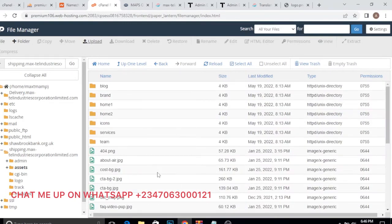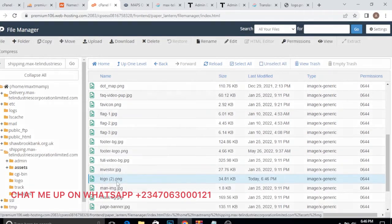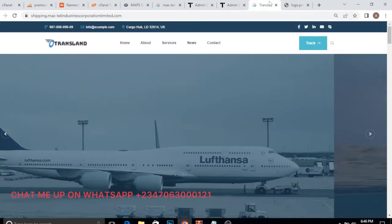Alright, so I've been able to open that, and you have to make sure you name it correctly. Your logo must be in the directory. This is the original directory, so you must make sure it has the same name, otherwise it won't work. All right, so you have been able to do that.